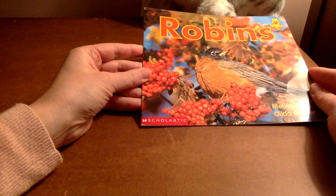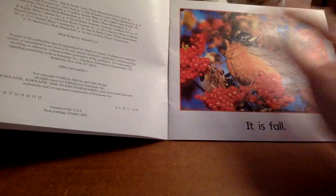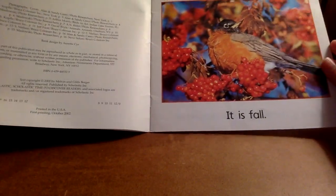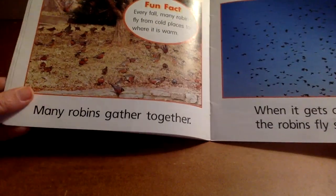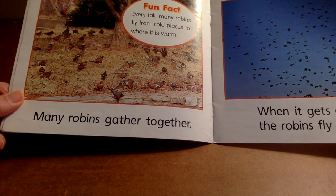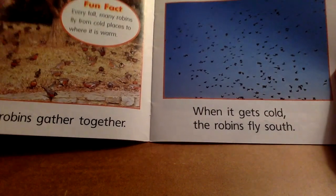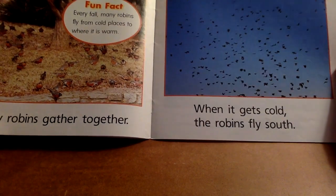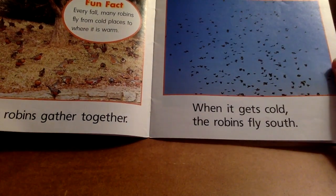Here's an informational book all about robins. It's by Melvin and Gilda Berger. Oh, there's the robin catching the worm. It's a book you can read with me. It is fall. There's the robin in the fall. Many robins gather together. Fun fact, every fall, many robins fly from cold places to where it is warm. When it gets cold, the robins fly south. That sounds like a good fact about robins. They fly south for the winter.